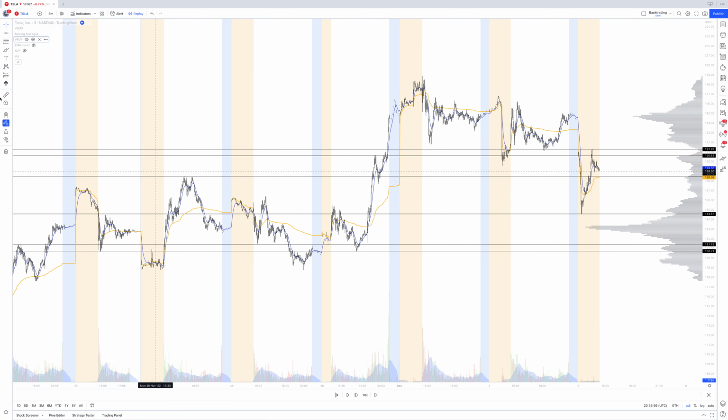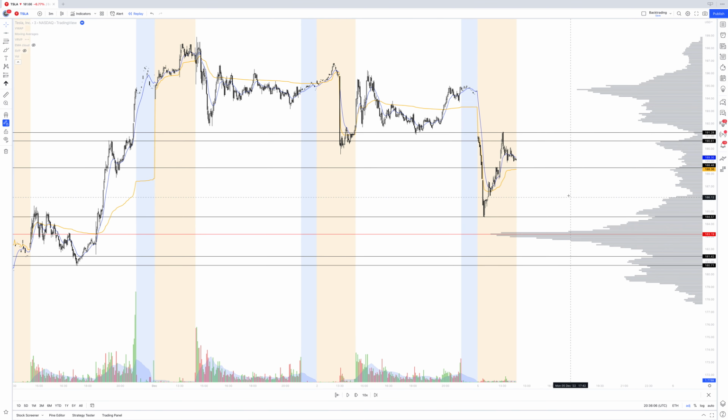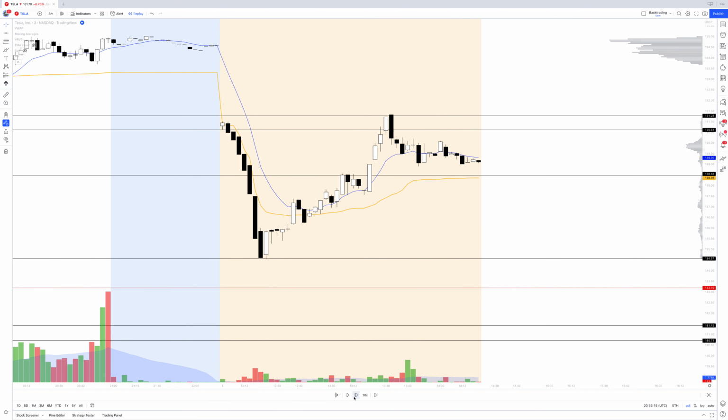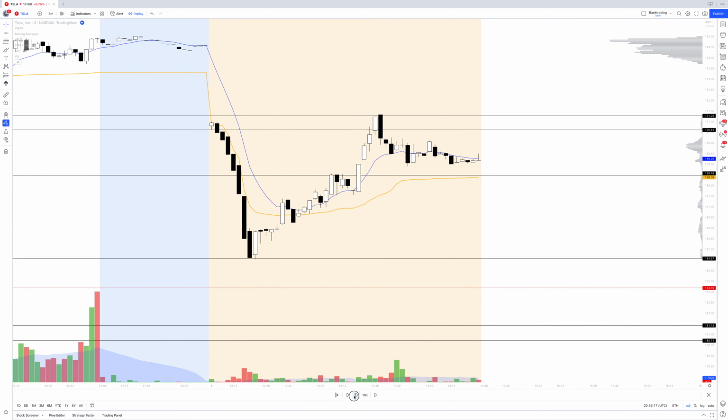We do have a volume profile node, so we could highlight this. We could put this in red just for clarity. And yeah, that's basically all I'm seeing right now. So we're just going to back trade the 10 EMA on Tesla and try and speak as clearly as possible as we do so. So let's go to open.